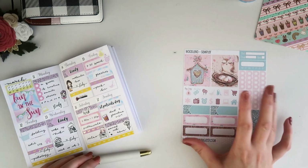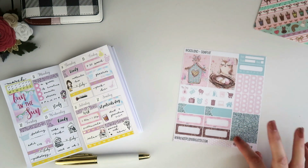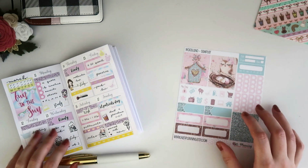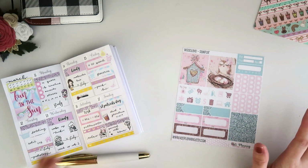Another reason I want to use this kit is because this Saturday, one of my very best friends is having her baby shower. It's her first baby, and I'm really excited. I can't wait to see her. I haven't seen her in ages, like ridiculously long time, and a couple of my other friends will be there, so I'm excited. I'm going to be kid-free.